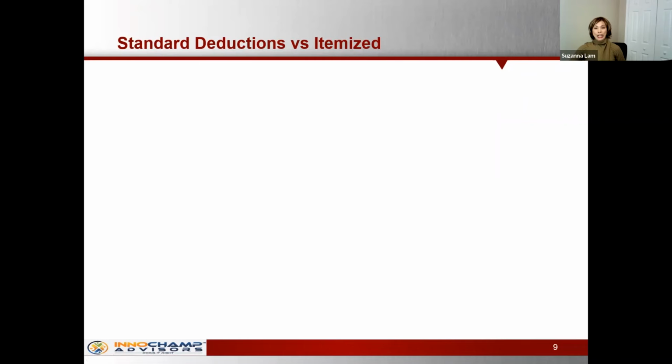All right. So next, I'm going to be talking about standard deductions versus itemized deduction. For 2021, if you are single or if you file separately as a married person, your standard deduction is $12,550. If you are filing together with your spouse, your standard deduction is $25,100, which is a few $100 more than the year before, 2020. It's not a whole lot more, okay? And then if you're a head of household, it's $18,800, okay?